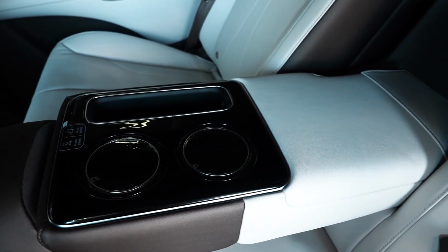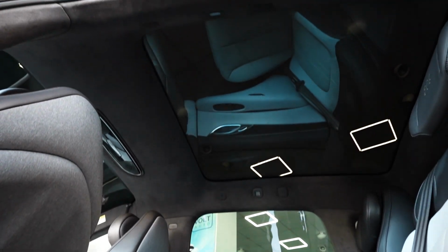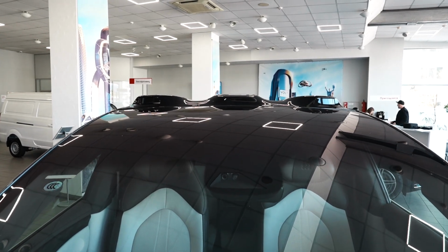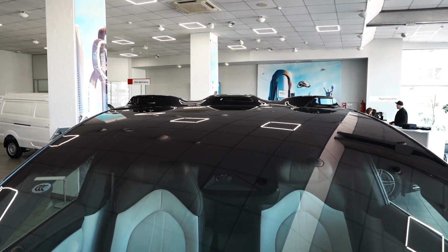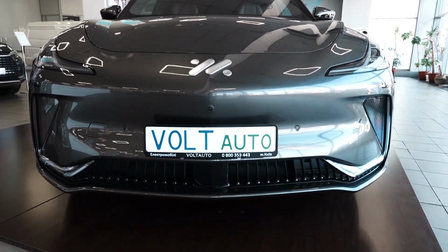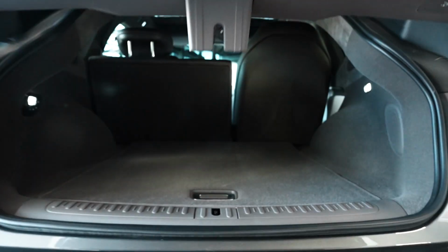An additional section of the panoramic roof is installed above the rear row. In the middle, there is a crossbeam that provides extra body rigidity, hence safety. On the outside, it hosts a radar, two lidars, and other sensors. This once again emphasizes the technological level of this car.